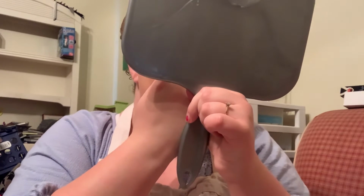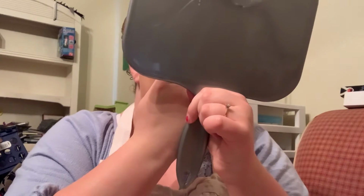Brush out my lashes real quick. I'm sorry, I meant to tell you that. See, I love this lash comb. Probably the best thing I ever bought for my lashes was this comb. I'm just putting all my brushes in a cup for right now because they gotta be washed, man. They are gross.